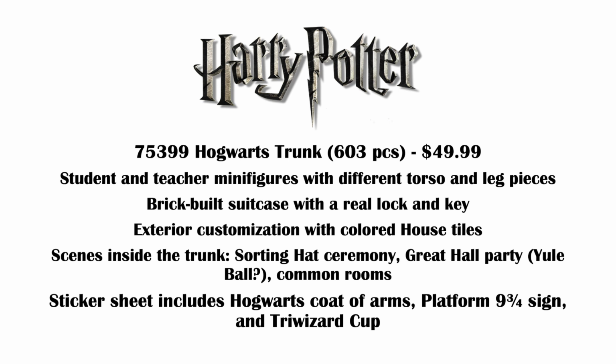And you can customize the outside with differently colored house tiles that are included. That sounds like a lot of fun. But then apparently there are even going to be scenes inside the trunk, like the sorting ceremony. It says like some kind of Great Hall party, so I'm wondering if that's the Yule Ball. And you can even have the common rooms.